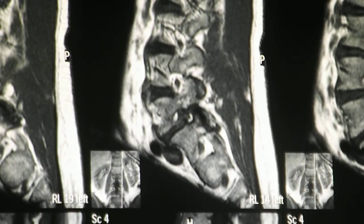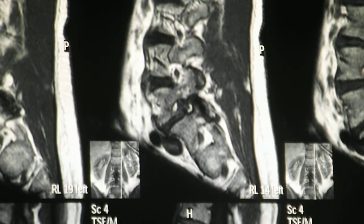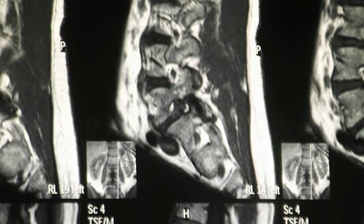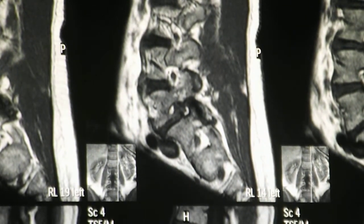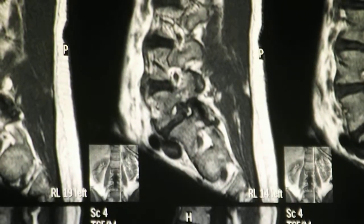Miss Bowers has been in pain for about 3-4 years. She is on visit number 9 of spinal decompression right now. She presented with a VAS, which was her pain level, of a 7-8 when she started with us. She's at visit number 9, and she's at about a 1 or a 2 right now.